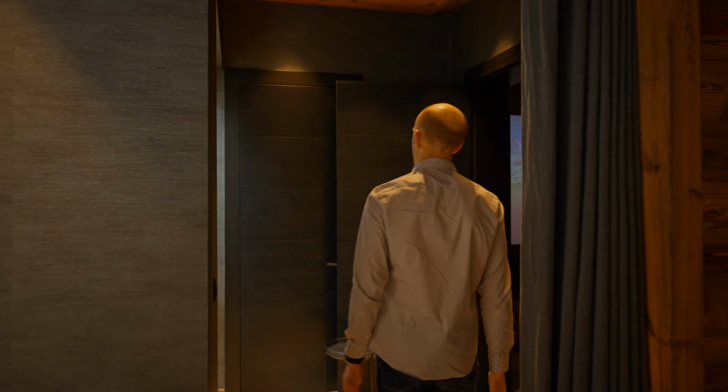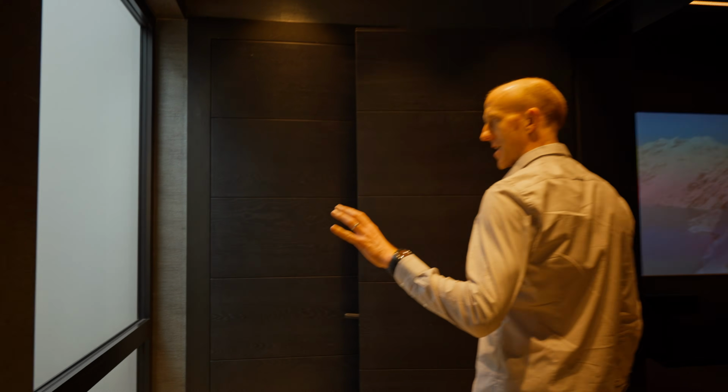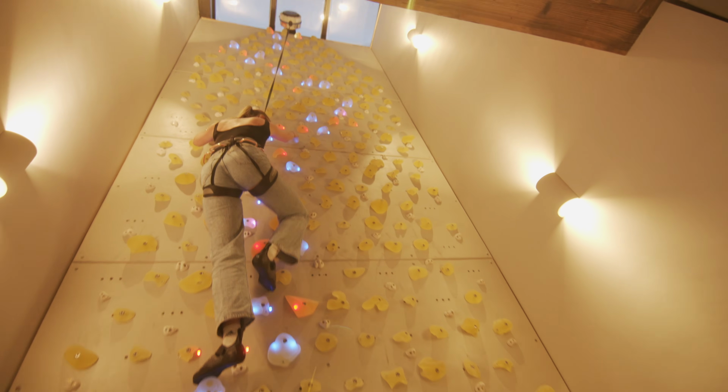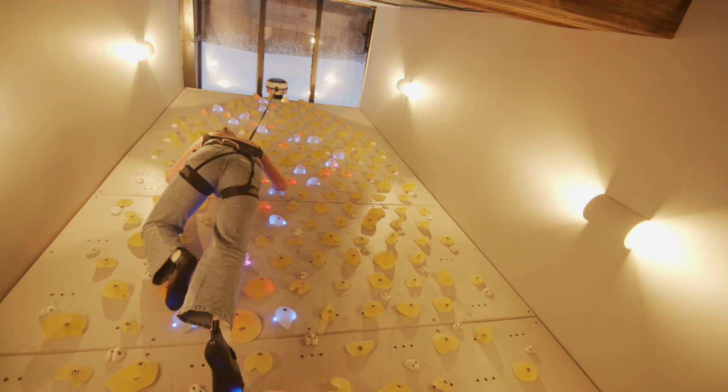As we come through here, you get a little bit of a glimpse at one of the more unique features of the property, which is the climbing wall. We'll take a look at that later. That was a very creative use of the space. It was actually originally just going to be a light well to take light down to the bottom of the property, and they decided to make use of it.